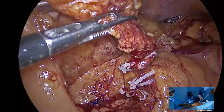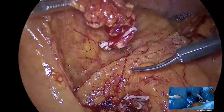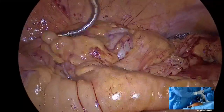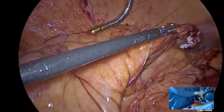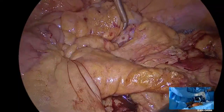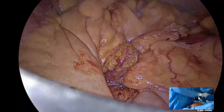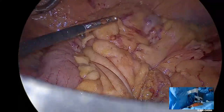So that's a very robust vessel, and yes, sir. Once that is dealt with, then perhaps the right colic is not there in many patients. Correct. More patients don't have a right colic than have it. So just for the benefit of the audience, that's the cecum, and that's the terminal ileum, and this is your ileocolic pedicle. It's quite long. That's how it needs to be. You've got to give as much length as possible and try and take the ileocolic as close to the aorta as possible in order to achieve adequate oncological clearance.